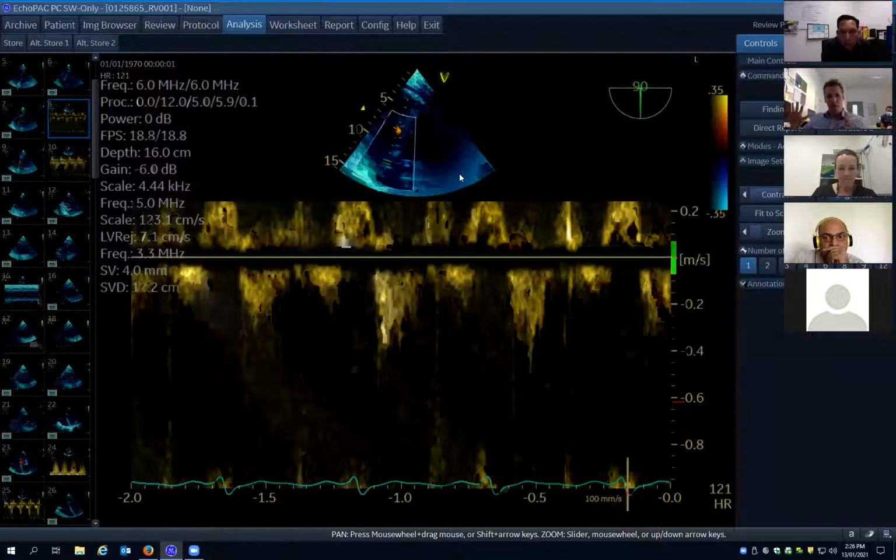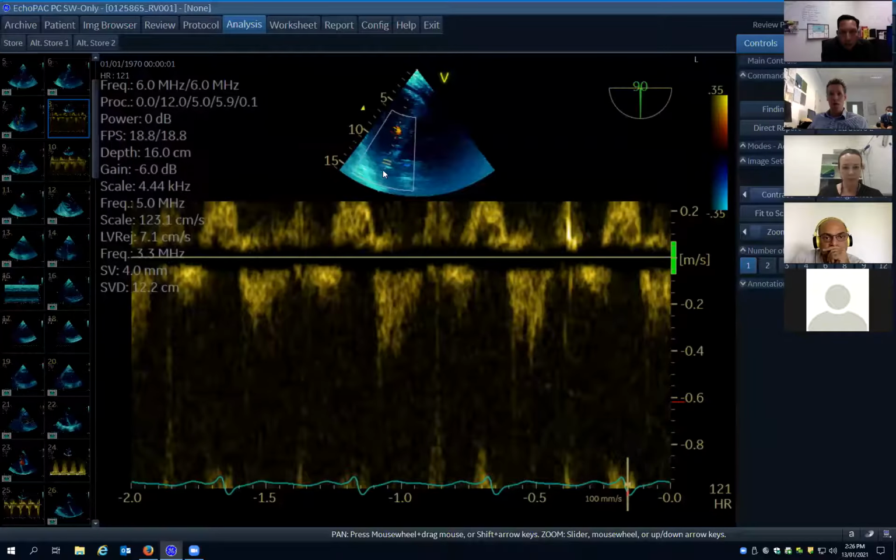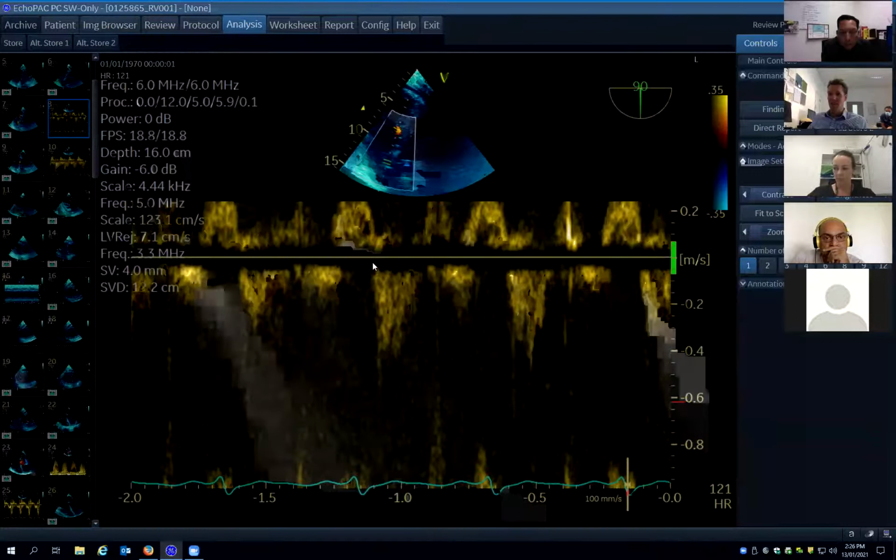So this was in that weird view that we were talking about at the beginning of the TOE, when we tried to put our gate through the RVOT, just before the pulmonary valve, and you're looking for the notching in the forward flow coming out of the pulmonary valve. You get a kind of notching. It's sort of seen here, probably best on that view there. So during systole, as blood is coming out of the pulmonary valve, you get a notching, and that's with pulse wave Doppler in the RVOT.